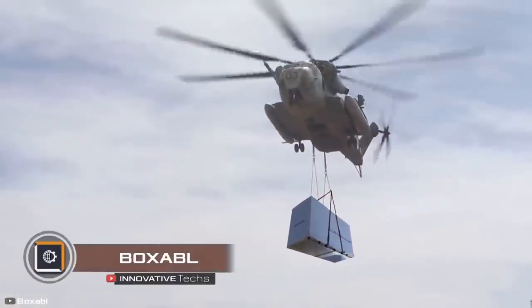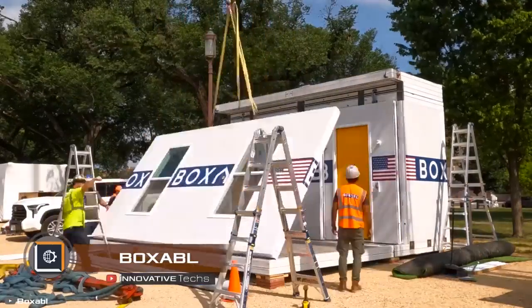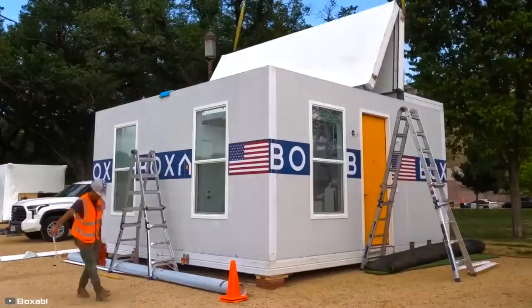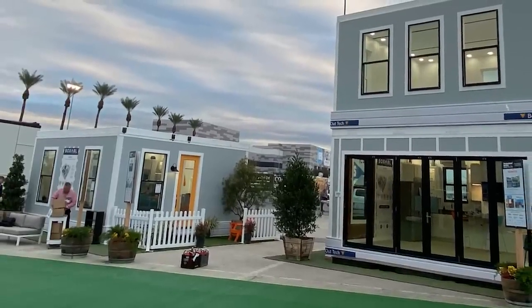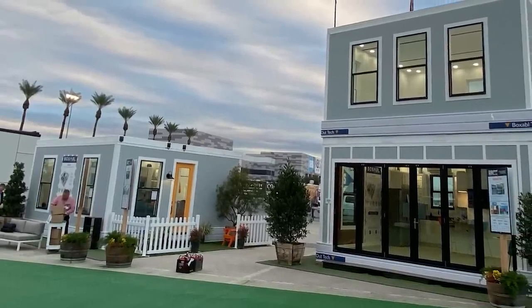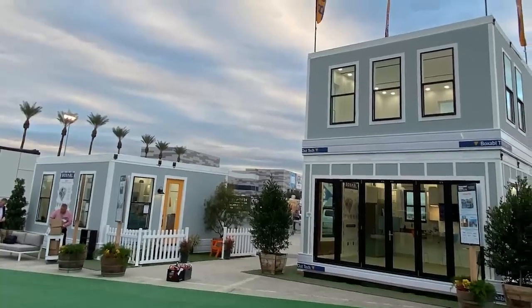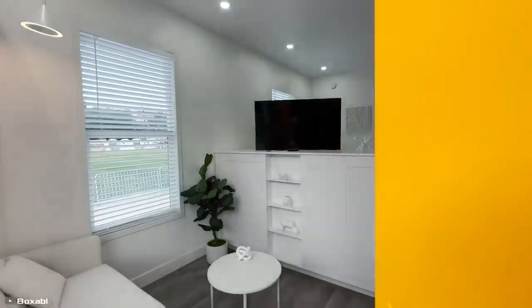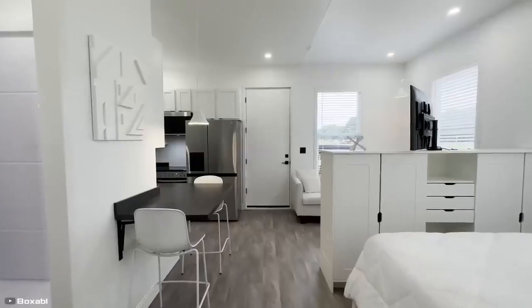From now on, apartments can be transported right on a helicopter. No, we're not talking about regular apartments here, but rather modular buildings from Boxable. Boxable Casita is a prefabricated apartment with one bedroom, a full-size kitchen, a living room, and a sleeping area, equipped with everything you need for comfortable living. The apartment comes with all the basic utilities and amenities pre-installed inside.